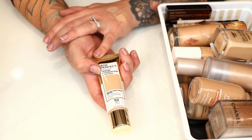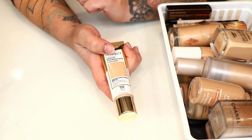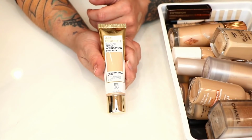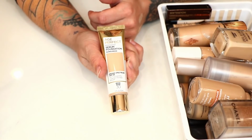This Age Perfect Radiant Serum Foundation, I feel like I want to try this one more time, but then again, I keep saying that and I keep not doing it because I just keep gravitating towards the products that I already know that I love. So why hang on to it? I wasn't overly impressed with it.